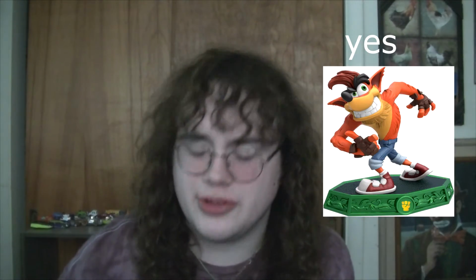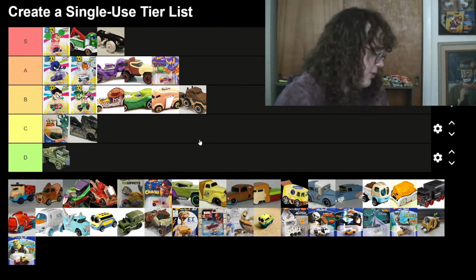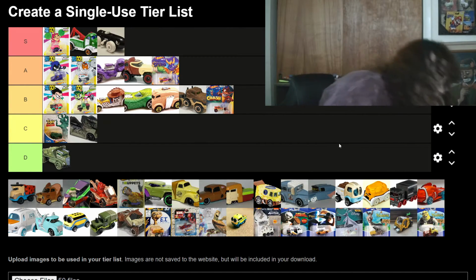As for the counterpart, which obviously is another Skylander, just kidding, it's Crash Bandicoot. Was he a Skylander? I don't actually know. This is a really fun model. I love the designs on this one too. Like, if you like Crash, this is good. The plastic parts feel very flimsy, but there is less flimsy plastic on Spyro. This is going in B tier though. It's good still. I'm still a fan of it.